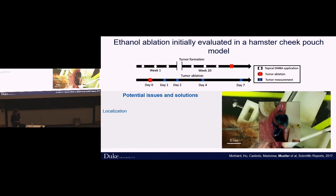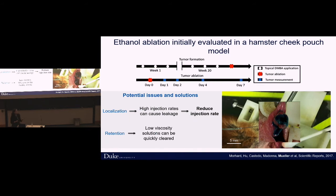So the first issue is localization. We were doing manual injections with this, which are around 100 milliliters per hour. But those high injection rates can actually cause leakage or cracking of the tissue. So one way to improve localization is to reduce the injection rate. Another issue is retention. Once you inject ethanol, you want it to stay where you initially injected it. Low viscosity solutions like ethanol can be quickly cleared by the body. So one way to improve retention is to increase the viscosity of our solution.